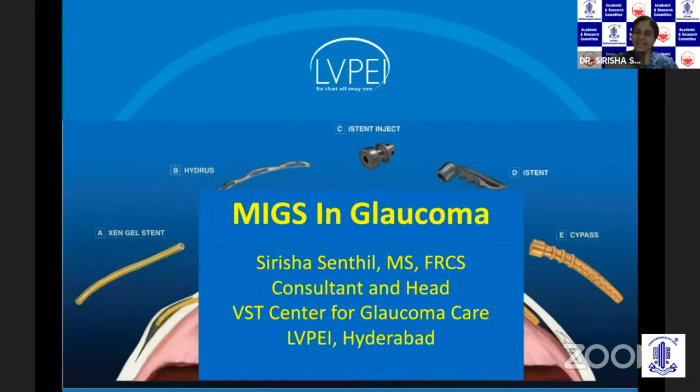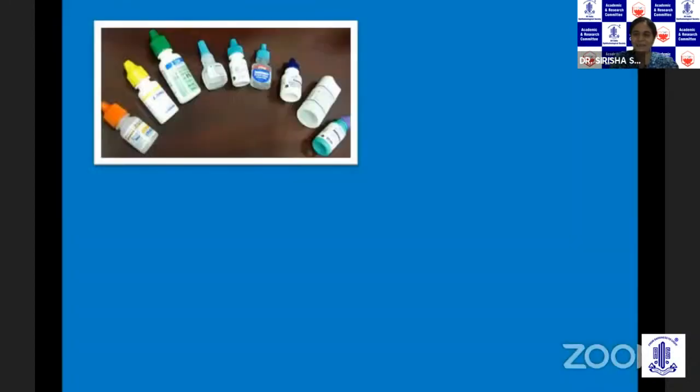So I will add to the confusion that Kavita and Satyan started. And Kavita beautifully showed the picture where MIGS is a small baby standing in the corner. Beware, maybe in a couple of years, it will try and fight to occupy the central chair.